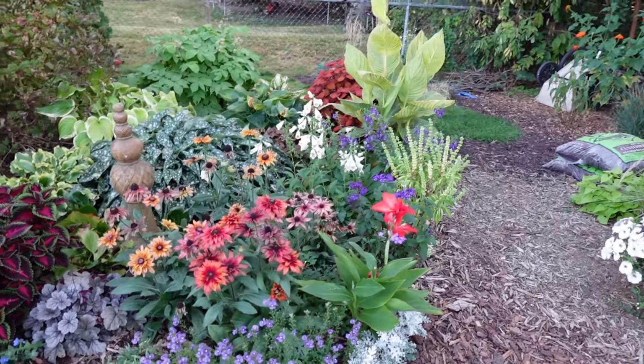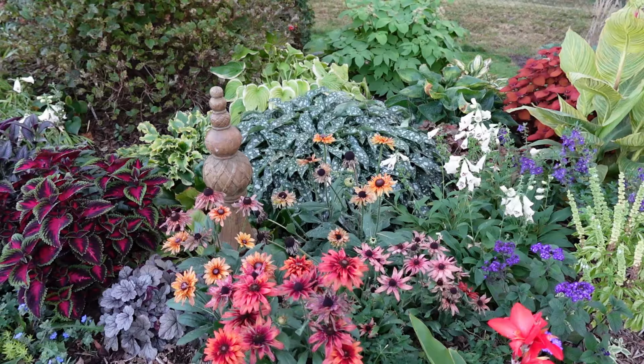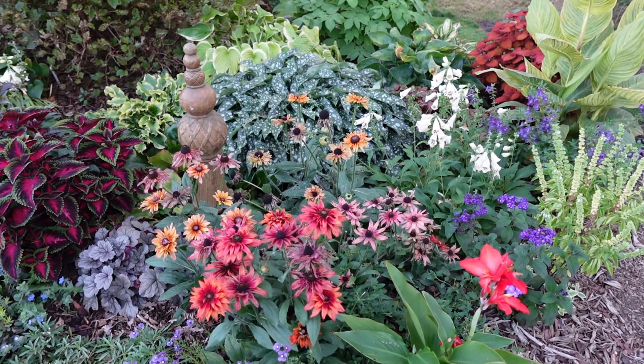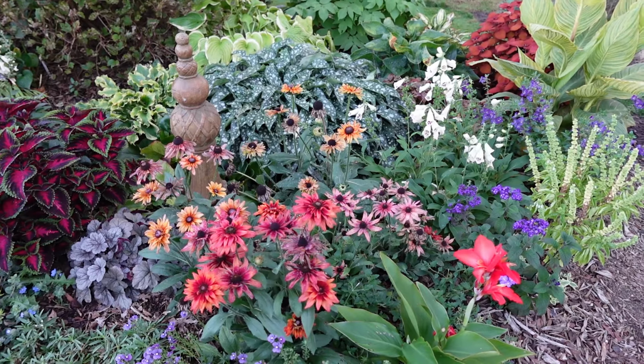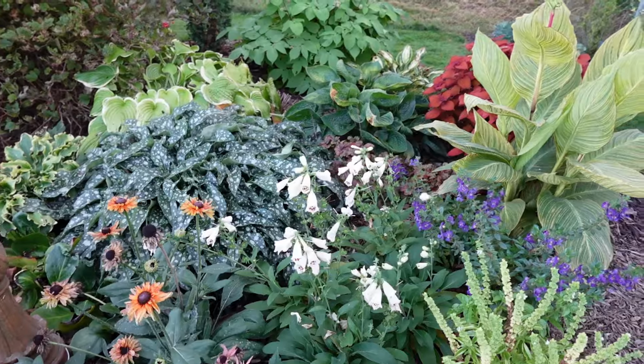Somewhere over here. I love this patch of Rudbeckia though. I need to repeat this next year for sure. And these I started from seed. This is caramel mix Rudbeckia. I got that from Swallowtail Garden Seeds, I think they're called.